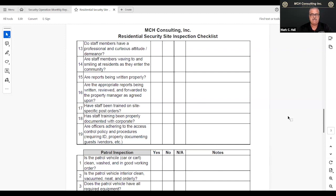What you should be getting, because if that's happening to you, you need to stop that with your security provider. You should be getting what are called exception reports. That means if everything was done the way it was supposed to be done in the software on the patrol tour, I don't want to know about it. I only want to know when patrol points were missed. I only want to know when a report of some significant incident occurred.